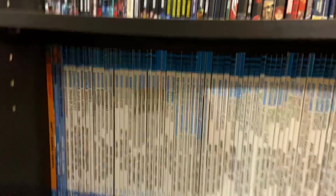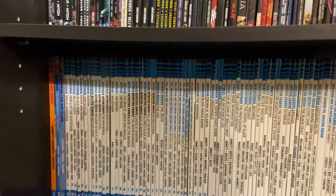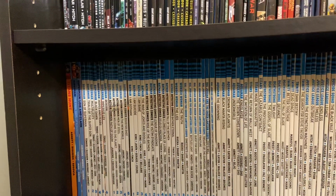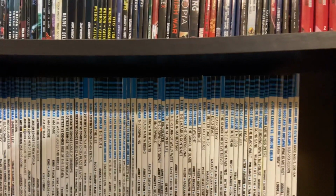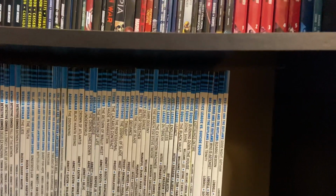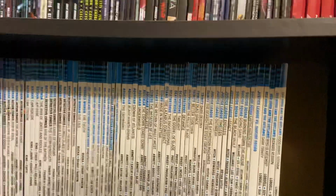And down here it starts the DC stuff. So here's the entire DC Rebirth imprint. So we start with Superman by Tomasi, then Batman by Tom King, Wonder Woman by Greg Rucka, Hal Jordan, Green Lantern Corps, Aquaman, Cyborg, Titans, Deathstroke, Trinity, Justice League, Suicide Squad, Red Hood and the Outlaws. Oh, and also Justice League versus Suicide Squad, if you can see that there.